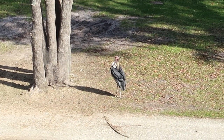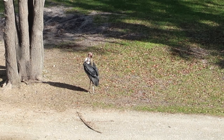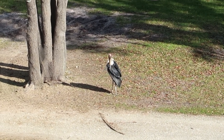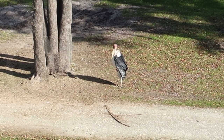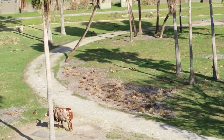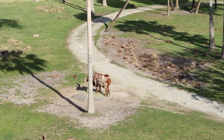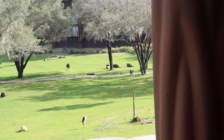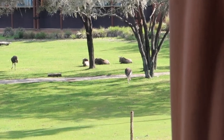That is absolutely terrifying. And according to Coda, these things eat meat. Dead things. I said dead things for the record. I'm sure they've picked at some live things. What else? Yeah, they eat like lizards. That is terrifying. But we do have some cows out here as well. And some more pterodactyls down there. And I think that is an ostrich down there as well.